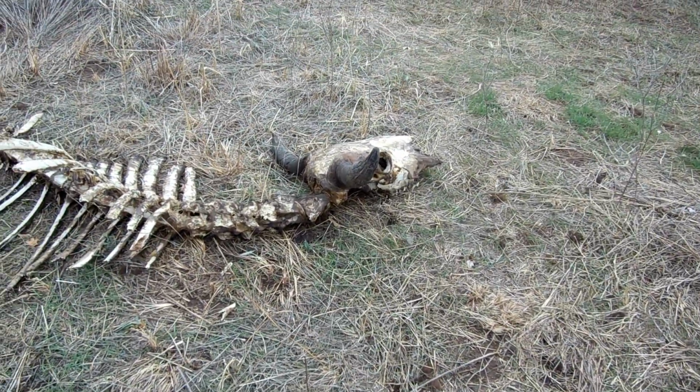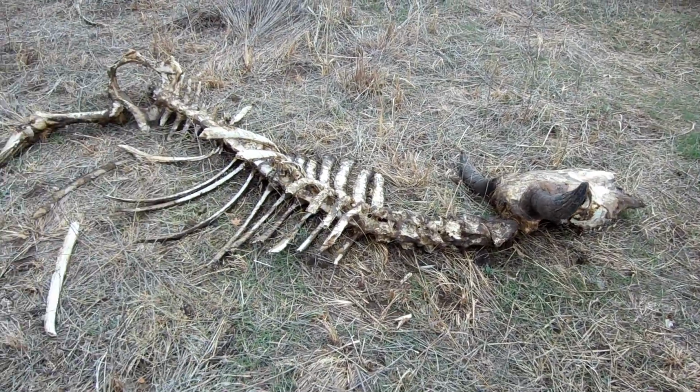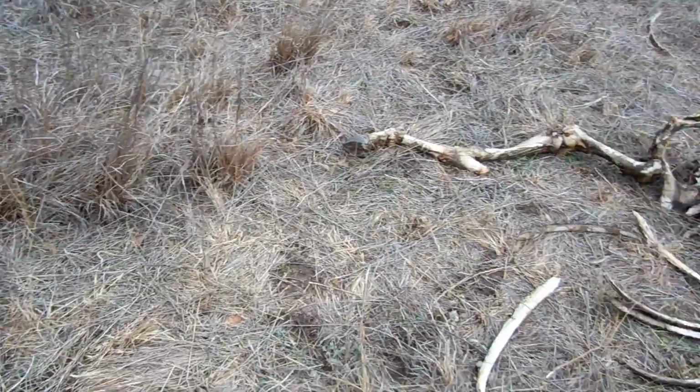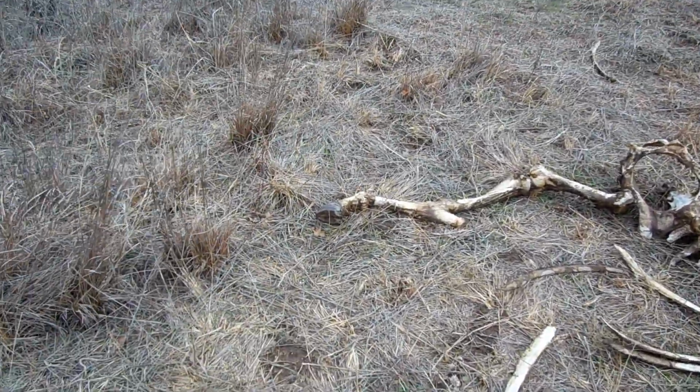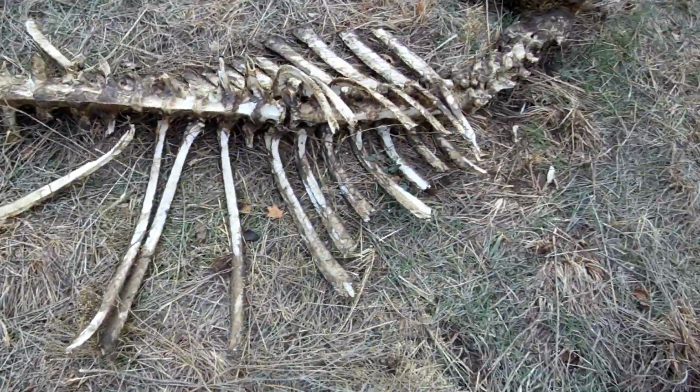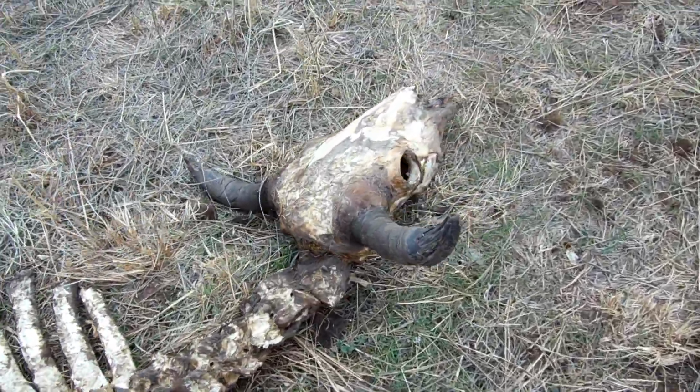Well, it's got to be buffalo. I wasn't 100% sure if it's buffalo or longhorn cow. There's hoof. Man, this thing has been straight.